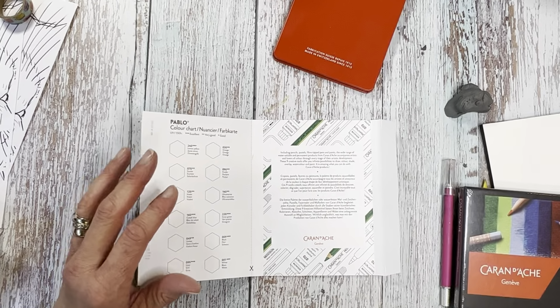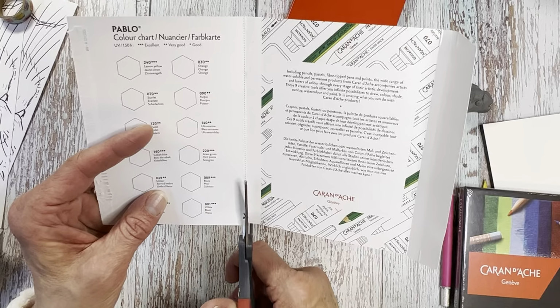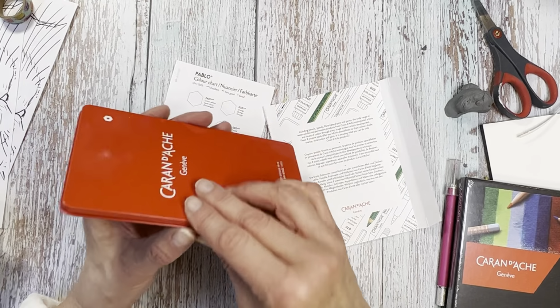There is no blooming, which is where you have the wax bloom. You get that sheen on there. And it contains a high concentration of extra fine pigments. And they're also sold individually, which is very important to me.